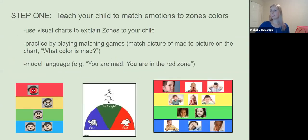So step 1, teach your child to match emotions to zones colors. And there's a lot of ways you can do this. The first step is really getting them to understand what zones is, and when you present these charts that they can connect what you mean by you're in the red zone, you're in the yellow zone. So the first thing you want to do is get some visual charts. There's lots of examples, and we shared some in your Google folder that you'll be getting that you can use.